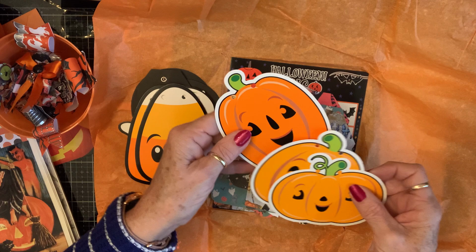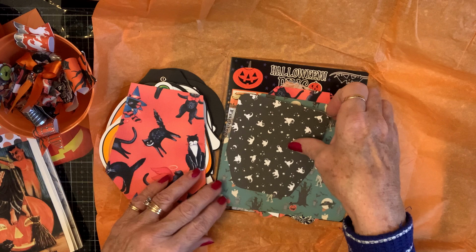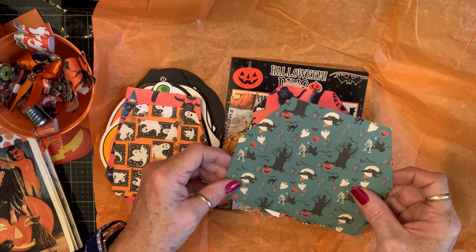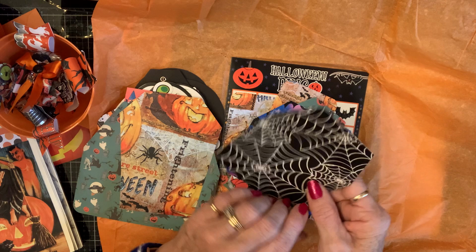How much fun. Look at this paper. Oh, look at those kitties. Ghosts. How cool. What neat paper. Yeah, look at that. I love this. Them bones, them bones, them.